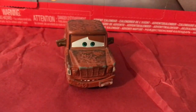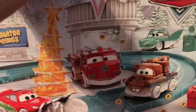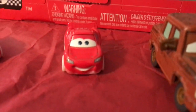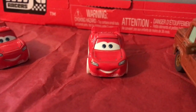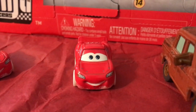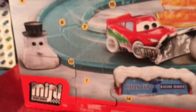It's December 2nd, which means it's time to review another car, and time to open up another day in the Mini Racers Advent Calendar. Yesterday, for day one, we got this year's Holiday Hot Shot McQueen, who's looking a bit higher up than last year's. I don't really think that was intentional, but it's just what happened. I'm pretty sure on all copies of this Advent Calendar. But today, we of course have day two.